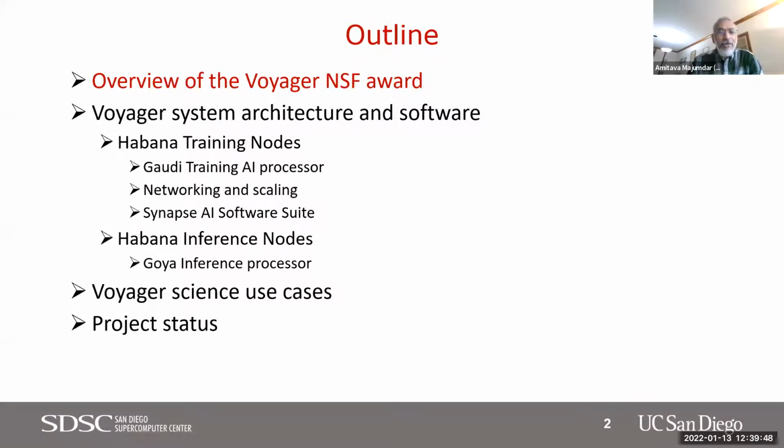That is the key word of this presentation, to keep in mind: the Habana training nodes called Gaudi and the Habana inference cards called Goya are built from the ground up specifically for AI only. So it will only work for AI frameworks. That's the key part of this presentation, and I'll explain how that all fits within the context of this NSF award. And that's the exciting part of science and engineering.